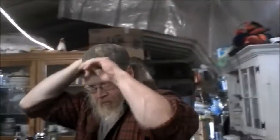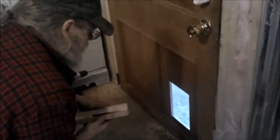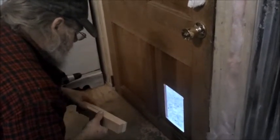So what's the next step, Mr. Scott? Curtains. Curtains. Curtains for the kitties. Curtains. So this is just a simple fix, make, whatever you want to call it, to provide the cats quick entrance and exit.